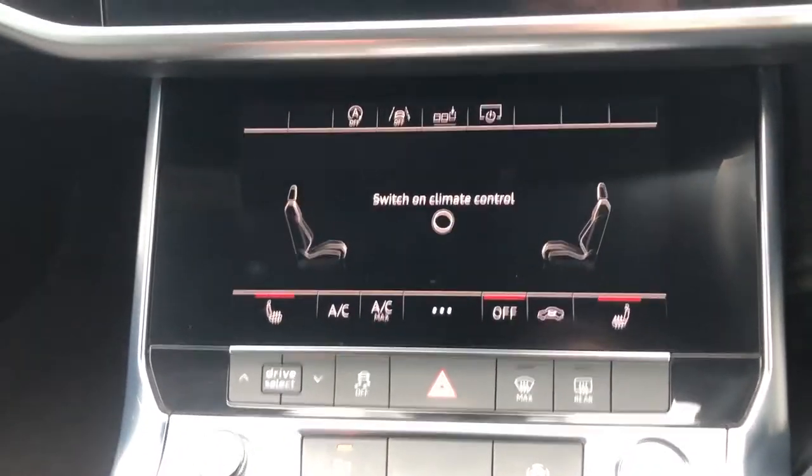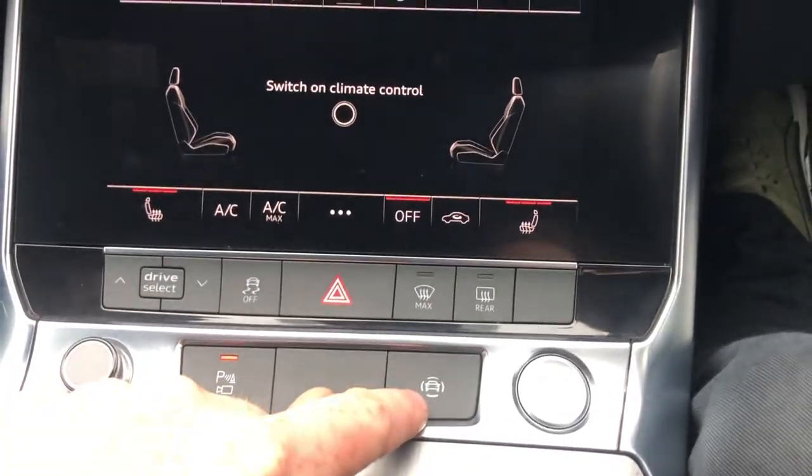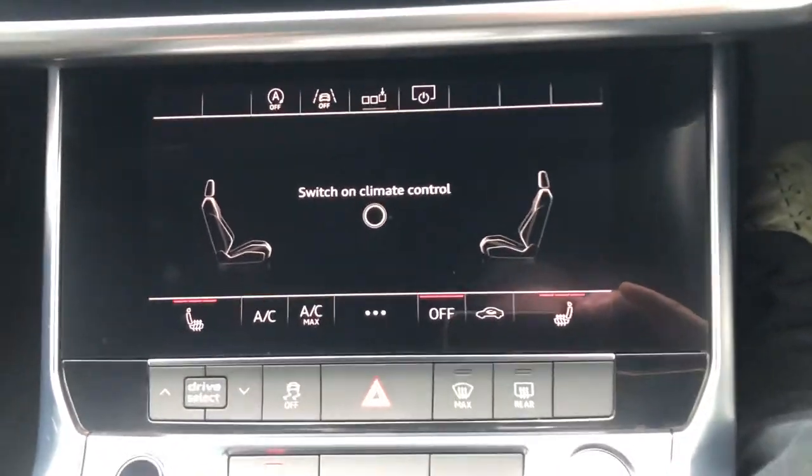You've also got your parking aid here with your reverse camera, and you've also got your surround just there in terms of helping you out with your driving.